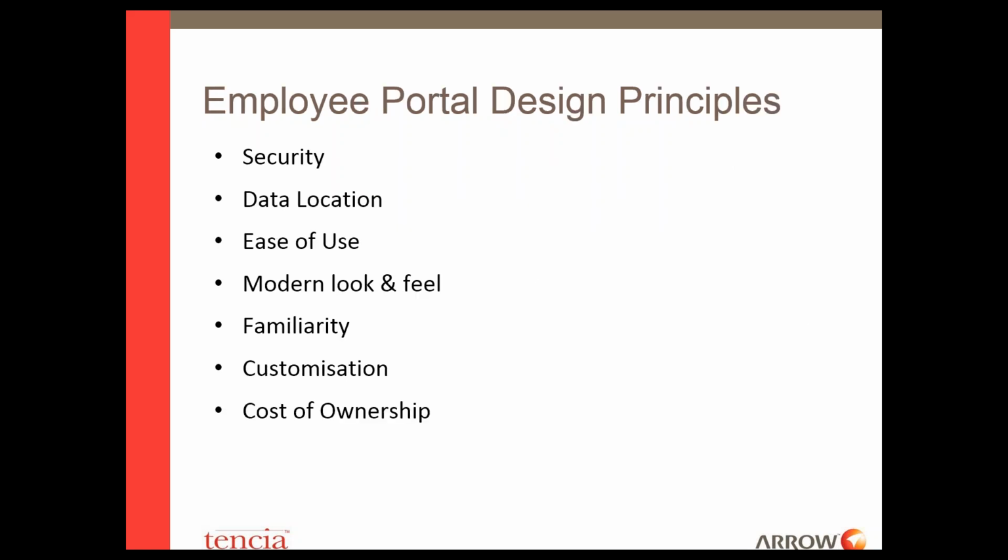And then we looked at the design principles and thought about what would be important to include in it. Security, of course, was going to top the list. And that sits at a number of different levels. That sits at security of your Tencia database. We want to expose some of the data you're storing inside Tencia to the employees, so you need to do that in a secure manner.